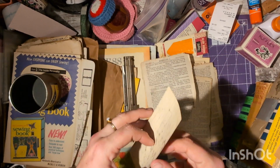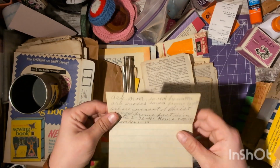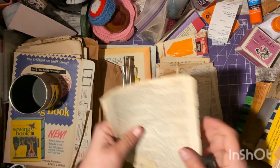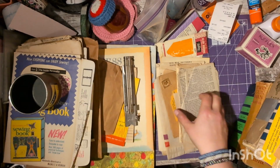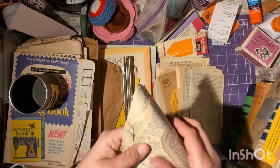I haven't found any money in a book yet. I did find some money in a card before, like a greeting card, but it was $7. Back in the 60s, that was probably a lot.